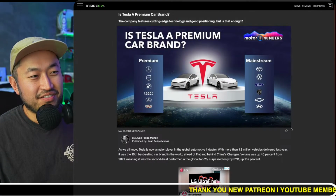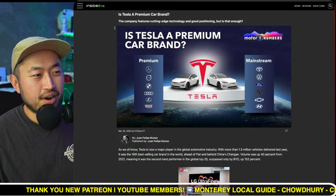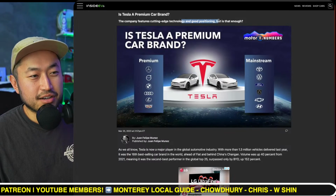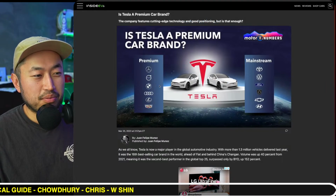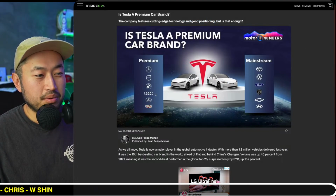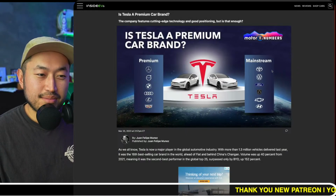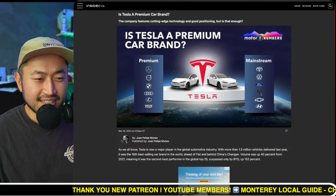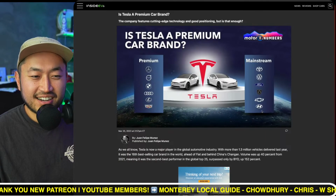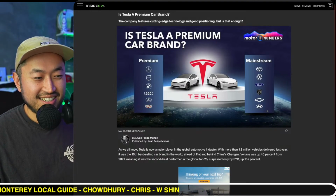So shout out to Inside EVs. They posed the question, is Tesla a premium car brand? The company features cutting-edge technology and good positioning, but is that enough? So you can see on here, we've got premium: Mercedes, Volvo, BMW, Audi, Lexus, and Cadillac. And on the right side, we've got the mainstream: Toyota, Volkswagen, Ford, Dodge, Chevy and Hyundai.